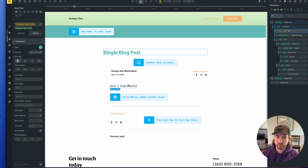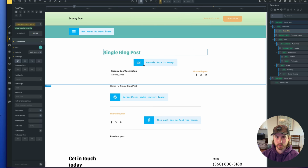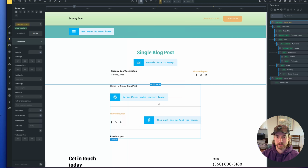Now this is justified to the left. This will be over in the center. I think I might as well justify that in the center as well, just so it's kind of like a streamlined looking post. All of this is already optimized for mobile. We don't have to do anything there. And we can click save.